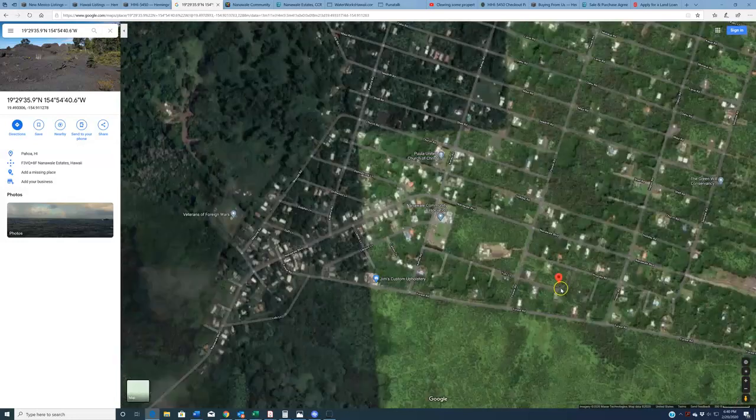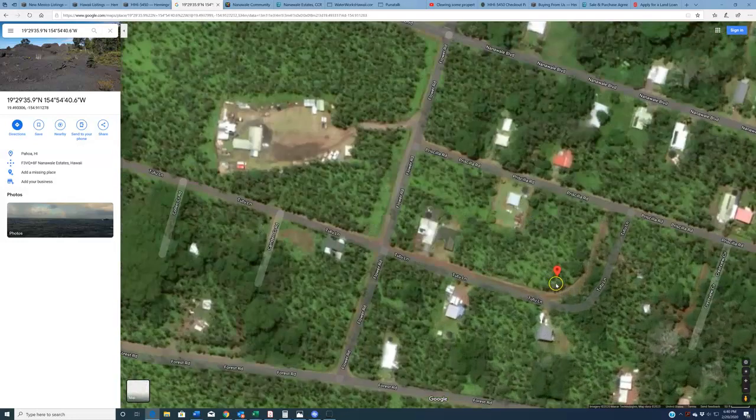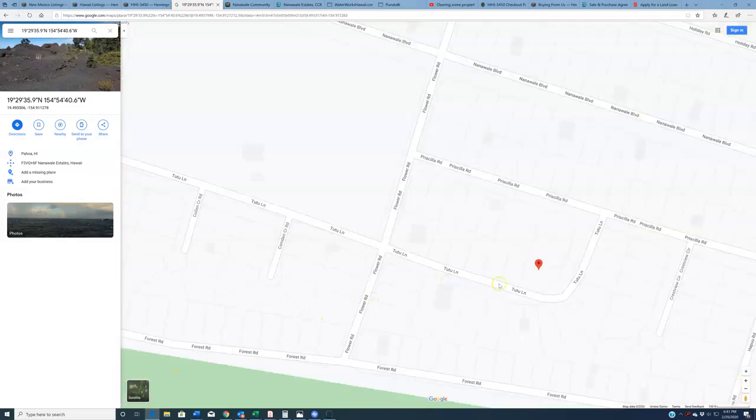Anywho, all right, guys, property specific. So this property right here sits off of Tutu Lane. As noted, it's a corner lot. And if we go to map view right here, you're going to see an overlay of the plat. The plat overlay doesn't quite line up with Google. This is a third-party site, obviously, but this is the lot itself, this sort of triangular-shaped one right here.